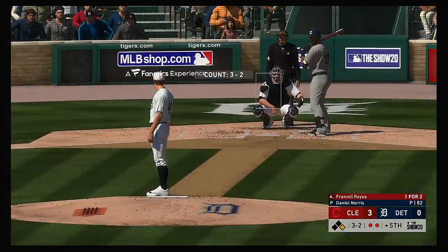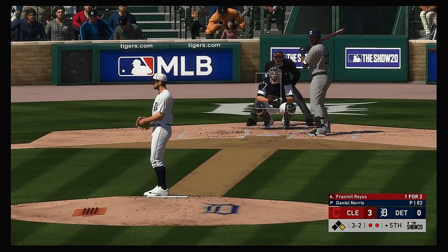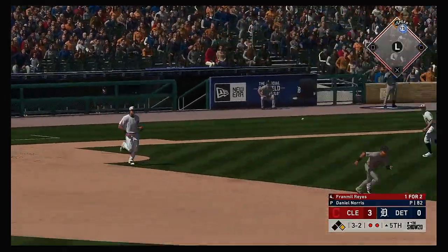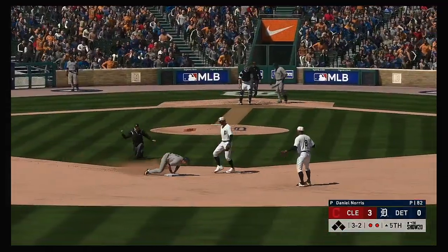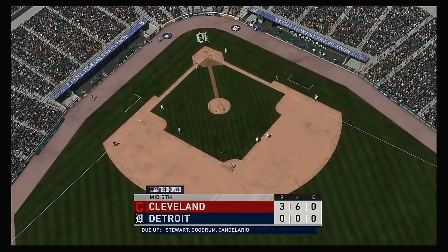He singled his last time up. Oh, and they've got him picked off. The tag, and they'll get him at second. And with that, the side is retired.